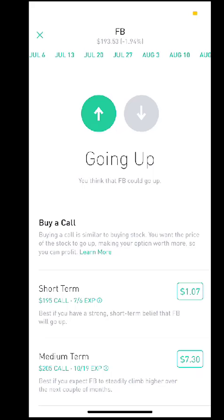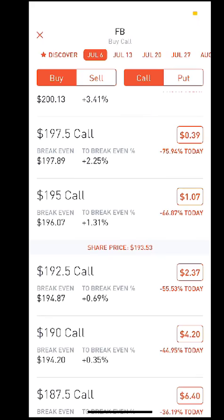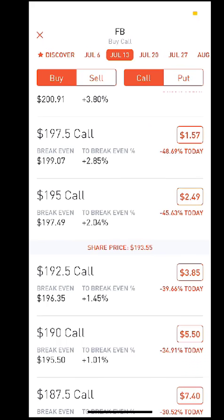Just rule of thumb, I stay away from these real quick 1 to 2 weeks turnaround time for options. In my opinion, it's a lot more risky. It doesn't give you enough time to actually have the stock move in the right direction, because you can still make money in options even if it goes sideways, whereas if you just purchase this stock, the only way you can make money is if it goes up. With options, you can make money when it goes sideways, meaning that it stays linear.